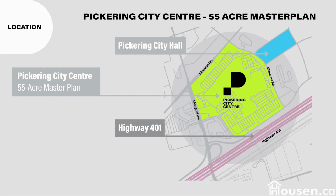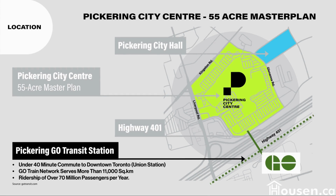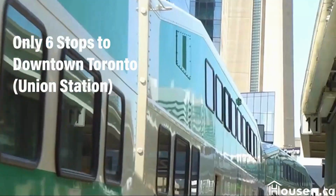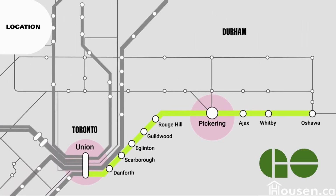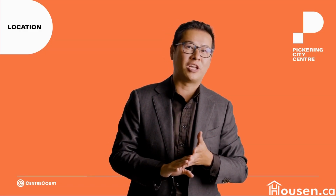And speaking of transportation, Pickering GO train station is just a short walk away for all residents of Pickering City Centre, providing residents easy and affordable access to the entire GTA GO train network system, with Union Station only 6 stops away.